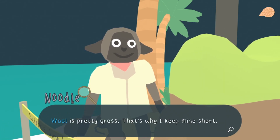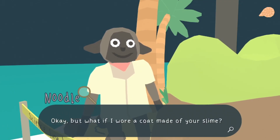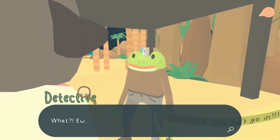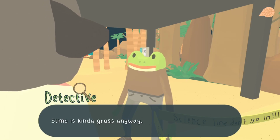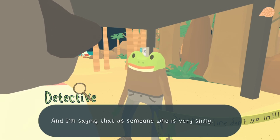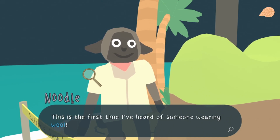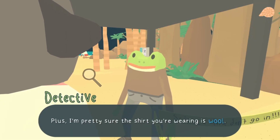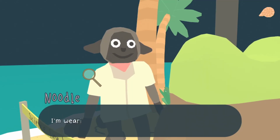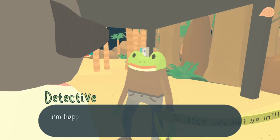Wool's pretty gross, so I keep mine short. I don't think wool is gross at all. Okay, but what if I wore a coat made out of your slime? What? Ew! Gross, right? Sure, but slime is kind of gross anyway. I'm saying that someone who's wearing slime, wool is worn by most people. This is the first time I've heard of someone wearing wool. I think that makes you the one. Plus, I'm pretty sure the shit you're wearing is wool. What? I'm wearing another sheep's hair? I'm pretty sure, yeah. Gross!